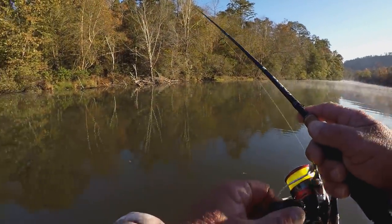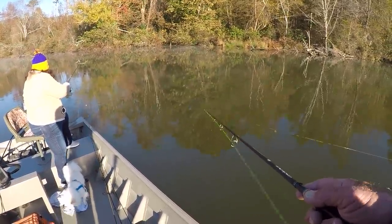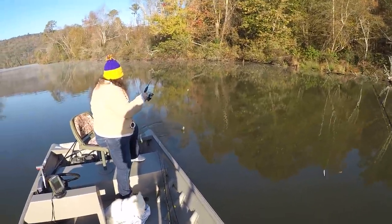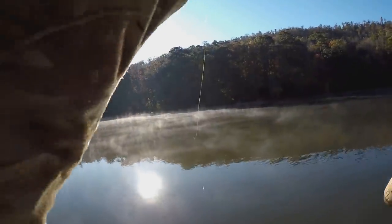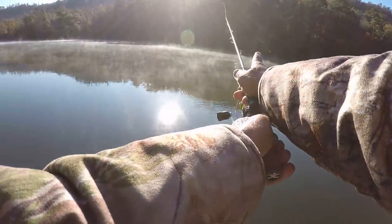You got him? Oh my goodness, Lisa. Mama Lisa's got one. Yeah, it's a little bluegill, and that's too little to eat. He's pretty though, ain't he? Yeah, there's a lot of yellow stripe out there. I can't get a hook into him. His mouth is little.